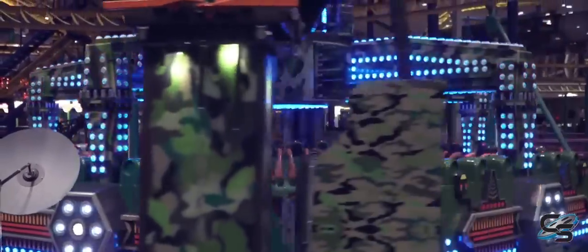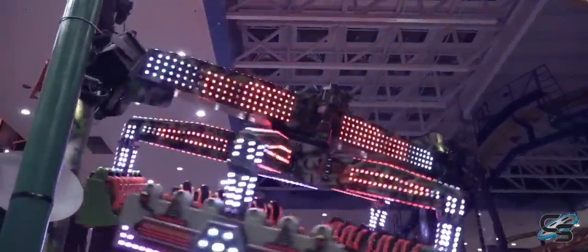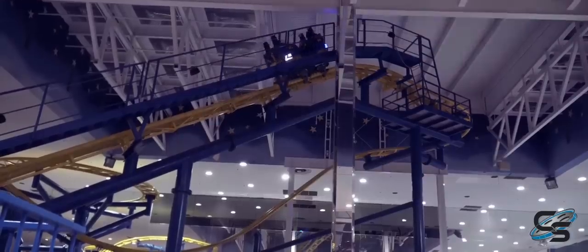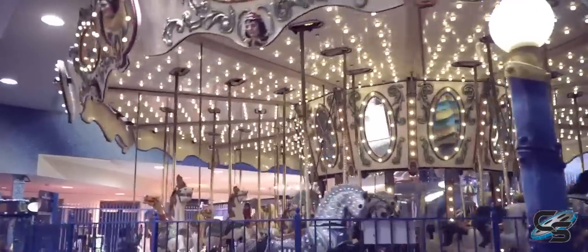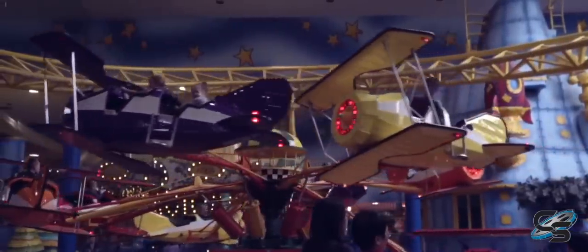I saw visiting Galaxyland as a one-time thing. I'm going to go here, experience all the attractions, really enjoy myself, but just because it's so far out there, I'm not sure I'll be returning. And that's just kind of the reality of the situation. I think it's great for the people of Edmonton. I think it's a nice way to bring in tourists, but unless you live in the area, I don't really think that this park relies on repeat visitors. But that's just kind of the vibe I got from it.